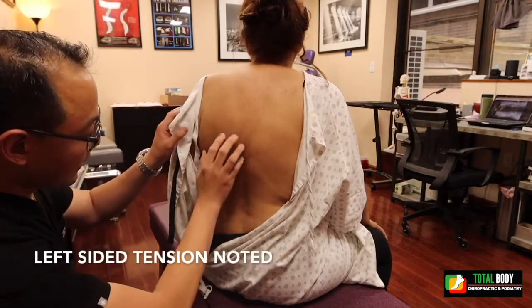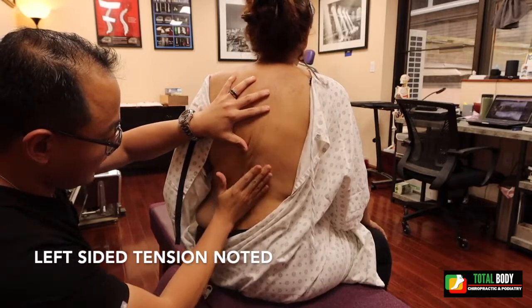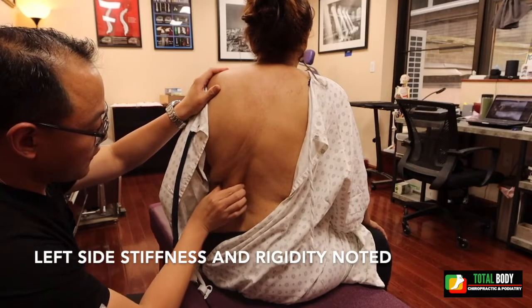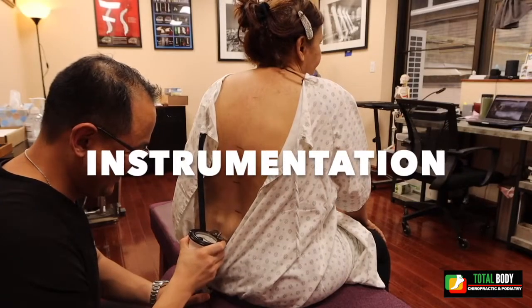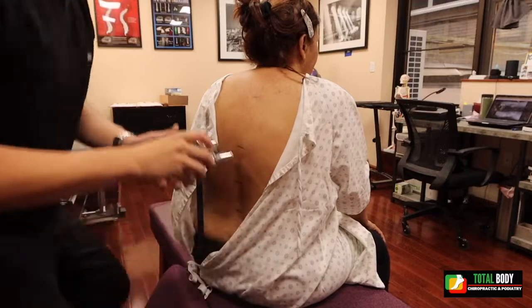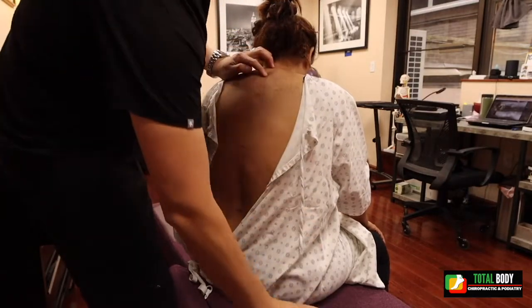I see a lot of muscle tension, obviously, because your entire body is twisted toward this side. Exactly. I can also see that the skin creases already here like this. Another thing that I see is very, very rigid and stiff. Okay. So I see a problem here, here, here, here, here. And I see a problem here.